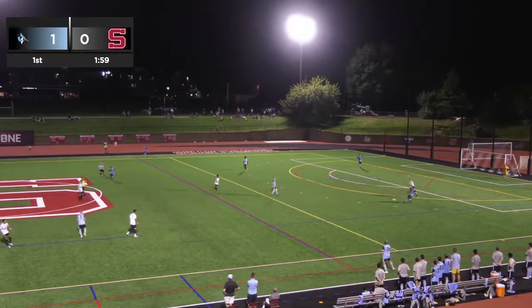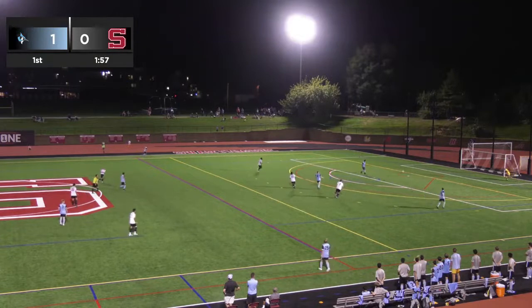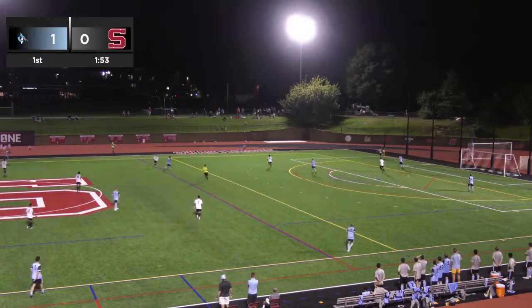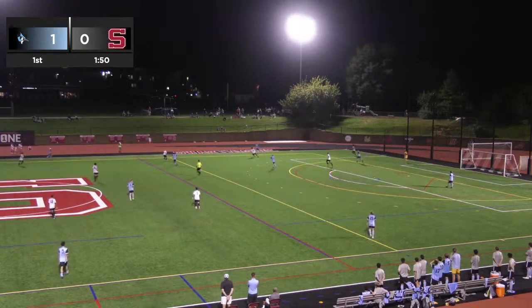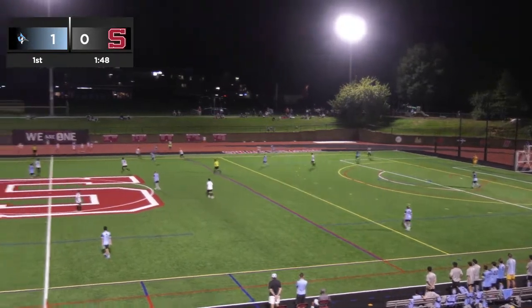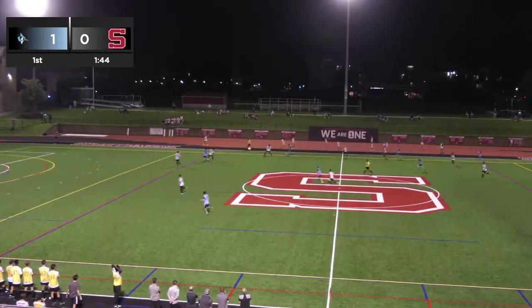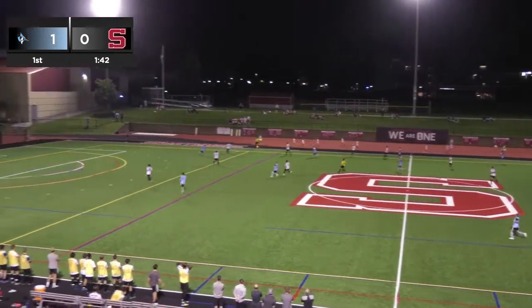Morgret pitching a shutout here in half number 1. Already leads the nation in shutouts. Although you've got to watch out for that, as that ball gets away and almost turned into a corner. No way was that going to be a goal, but it was almost an unforced error that led to a corner for Swarthmore, but Morgret gets there just in time.